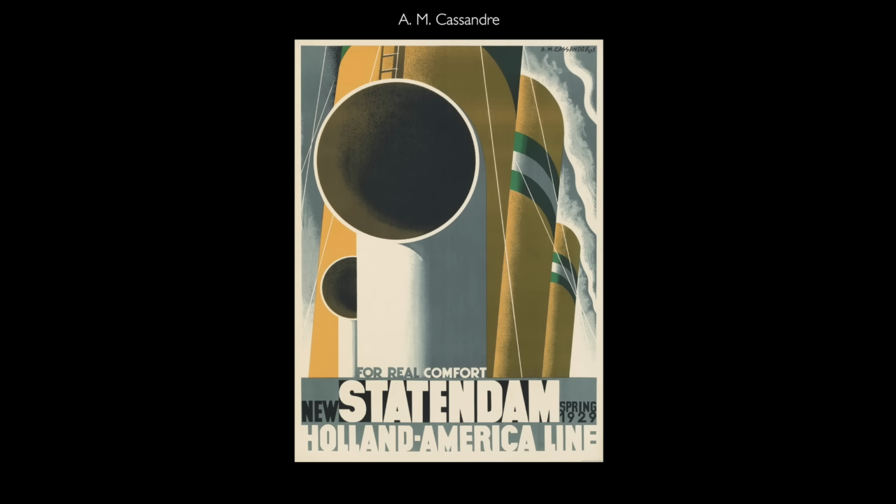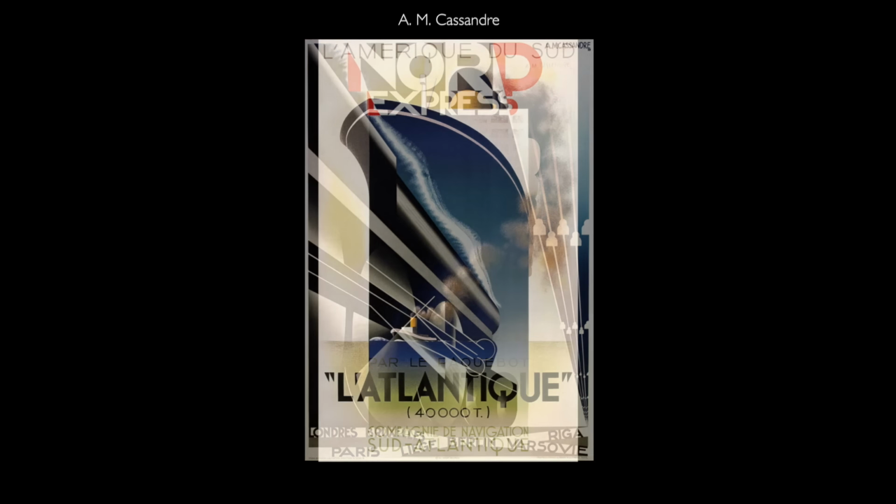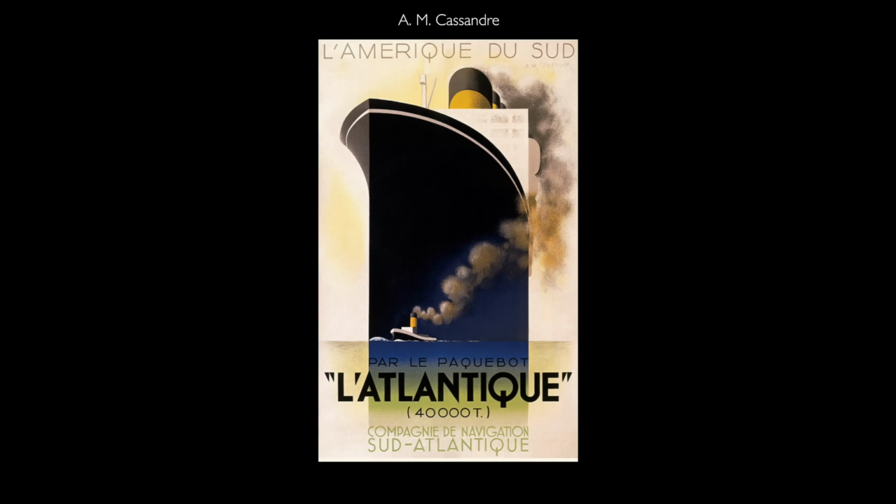A.M. Cassandre, easily the most successful French poster artist of the period, didn't actually create all that many with a travel theme, although those he did produce were admittedly breathtaking, dynamic abstractions which pictorially celebrated the means of travel but had no place for either a human element or evocations of actual destinations.